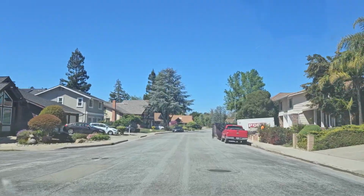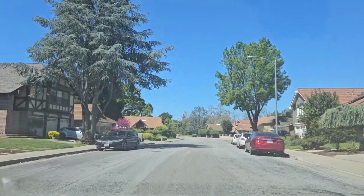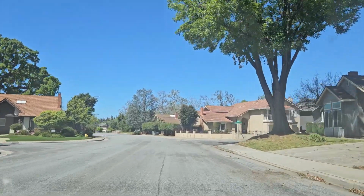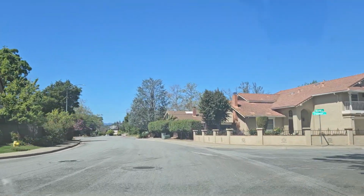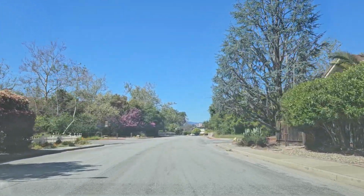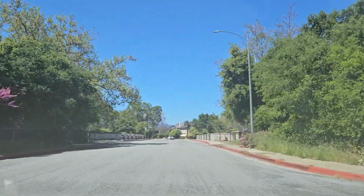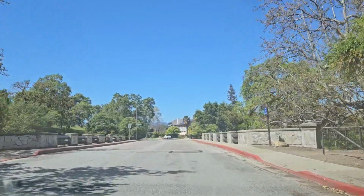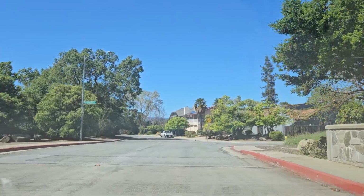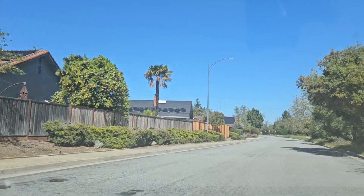One thing though, I think we're gonna get out of here. One thing though about this community is that there's only one way out, which is the way that we came in. I kind of prefer a neighborhood that has several other exits, but it is what it is. Let's see, there's a trail here, Los Alamitos Trail. So the schools here are gonna be Los Alamitos Elementary, Castilleros Middle School, and Pioneer High.